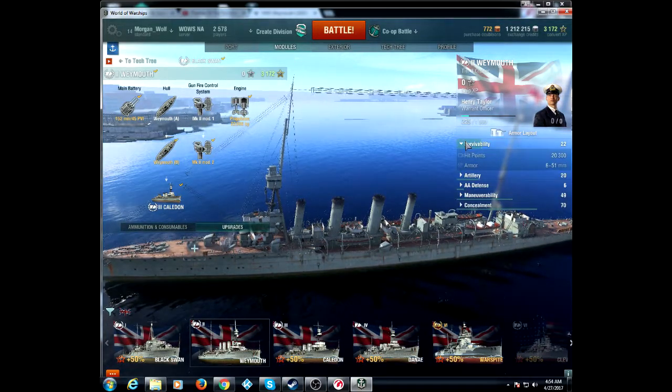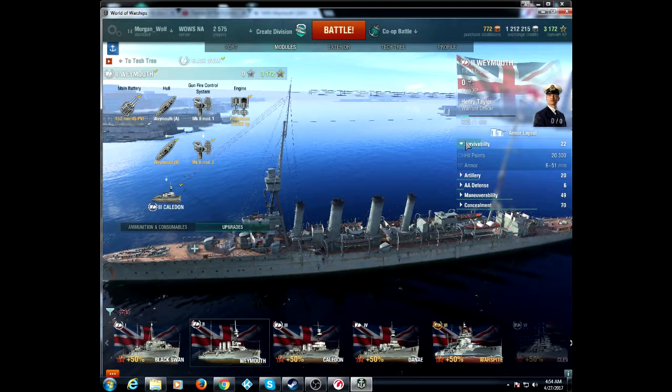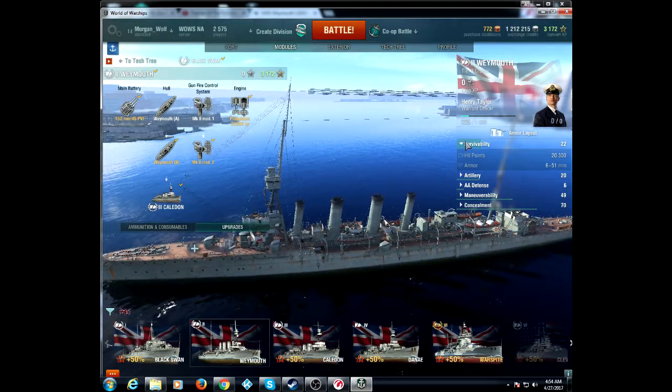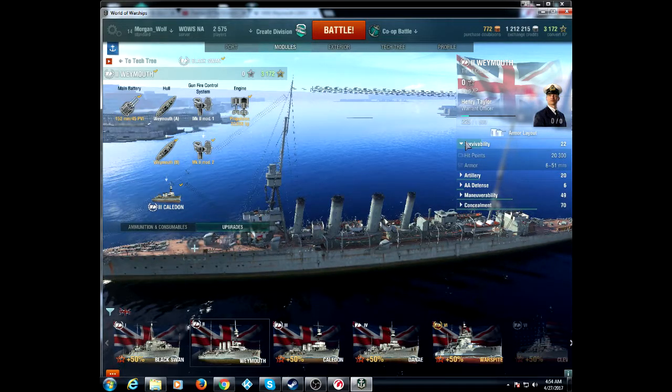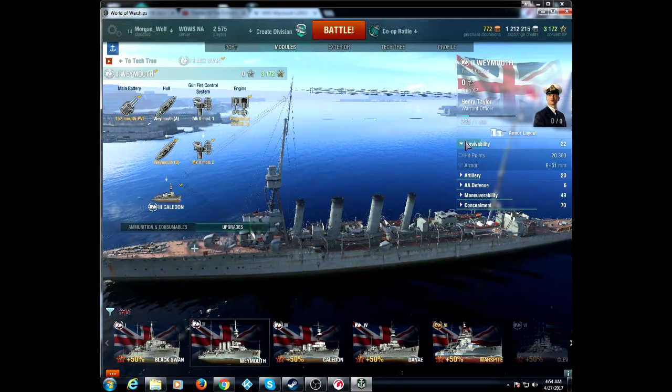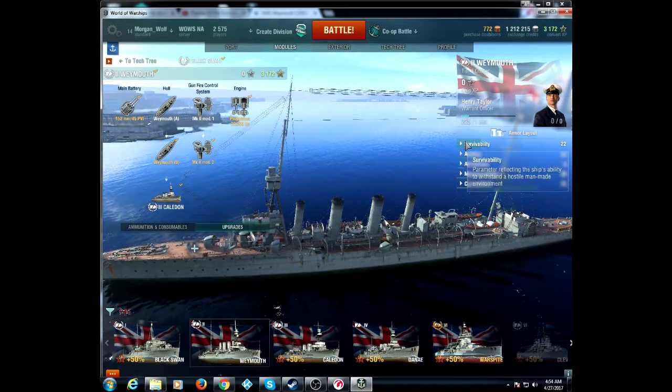Survivability. Again, there's that representation of the 6 to 51 millimeters. Again, 0.75 to 2 inches along the deck. She's got 20,300 hit points. Not bad. I mean, I wouldn't push her against a battleship, but she can hang.